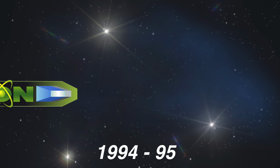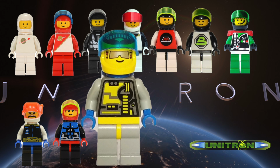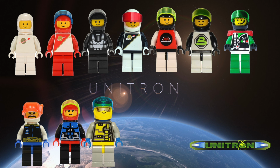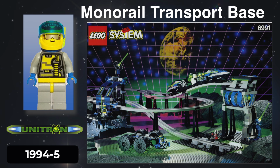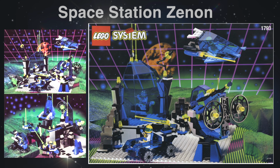Now here's the group they were harassing in the last video, the Unitrons from 94 and 95. Not a lot of sets, but they did have a pretty wicked monorail, which we just saw. It's a transport base. And these monorails were always classic. And they had their own space station, Xenon, I think I pronounced that right.